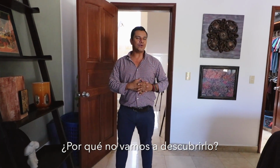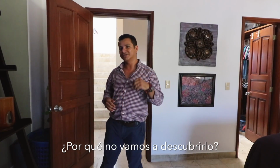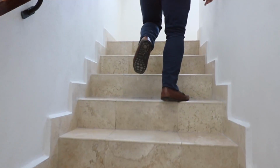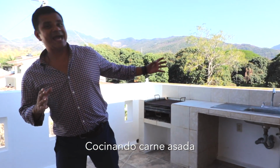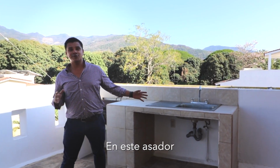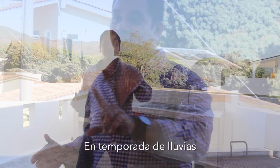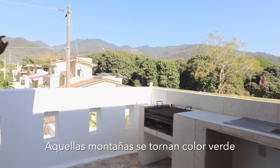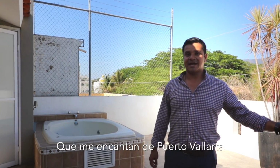So why don't we go and take a look at the terrace and enjoy the mountain view. Let's go. This is one of my favorite areas in Casa Goyito. Just imagine yourself preparing a carne asada on this barbecue, enjoying the mountains that Puerto Vallarta offers you. In rainy season, those mountains turn super green. Honestly, it's one of my favorite things that happens here in Puerto Vallarta.